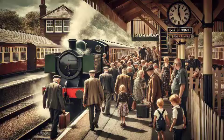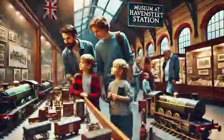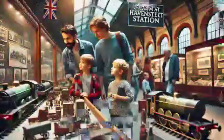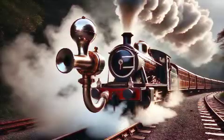A view of the cafe at Haven Street Station, with people enjoying refreshments. A map showing the Isle of Wight with the railway's route highlighted. Passengers boarding the steam train at a station capture the excitement. A family looking at exhibits in the museum.